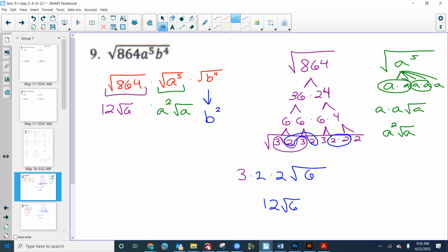Question for you. How should we write this? Sabrina, I saw your hand first. 12a squared, then b squared, b squared, and then the radicals, then 6a. Good job.